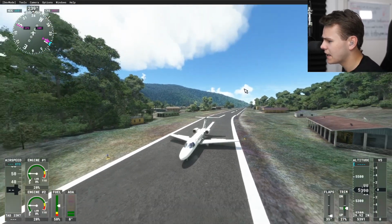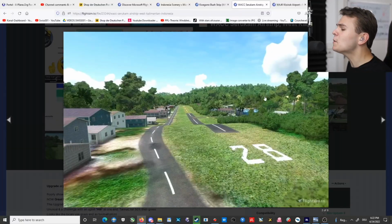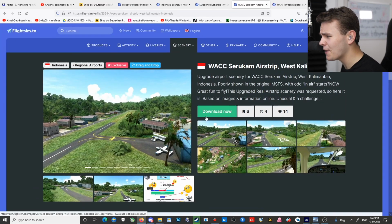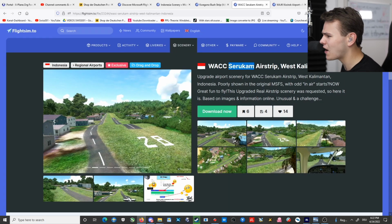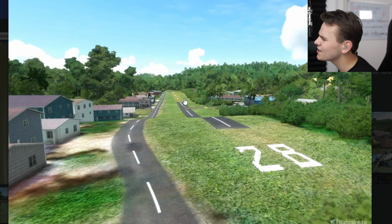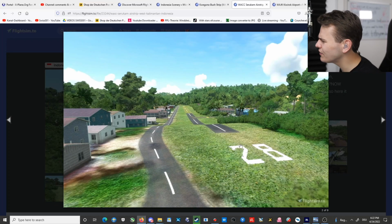How about that? Welcome to Kiwi Rock. Now, another airport that very much confused me was this one that was posted recently on the forums. Serocom. What is this? Is this partly grass and partly asphalt? Who the hell built this?